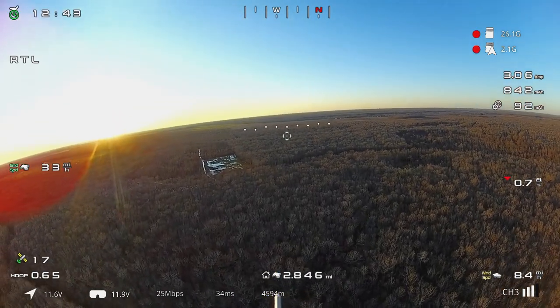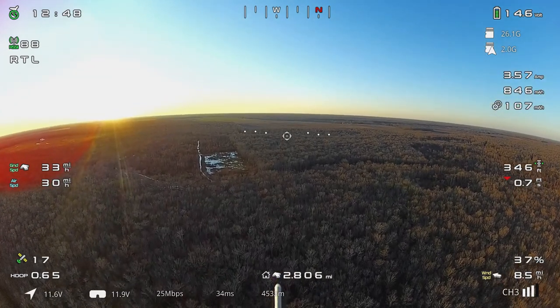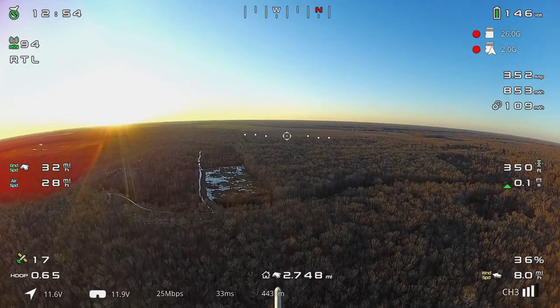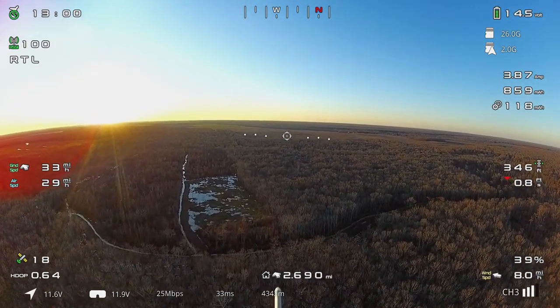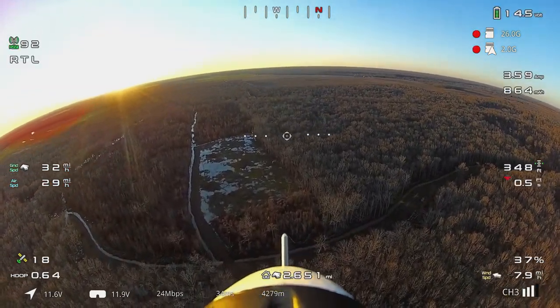Which is pretty good. This is a standard Crossfire receiver. This is not the high output. This is just a standard single antenna Crossfire receiver. I forget what they're called, a little small one. But everything looks good, feels good. I keep saying that, I'm just kind of reassuring myself. But I'm pretty confident in the airplane's ability to fly itself back home.